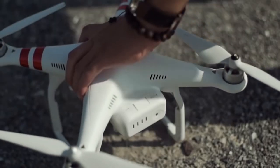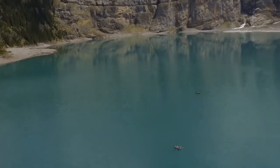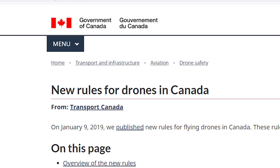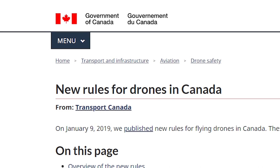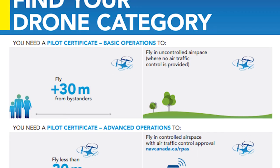A couple years back, I picked up a DJI Phantom drone because I had ambitions of getting some really good establishing shots and flyovers for my event videography business. Before I opened the box, I was smart and looked up the laws, and apparently Transport Canada has become very draconian and does not allow anybody to fly their drones without getting a pilot's license.